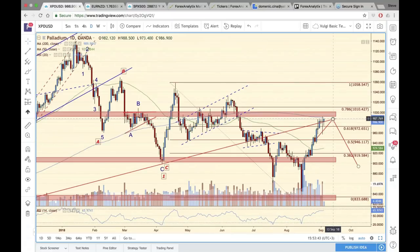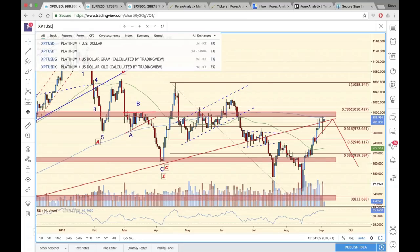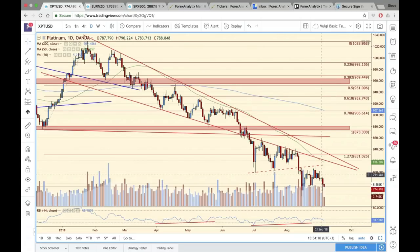So, palladium is currently testing the 1,000 level. I expect the chance of a reaction from here is quite high. Obviously, buying up here, at the confluence of the 200 EMA and a horizontal resistance area, is not a smart idea. So I would be very, very careful up here. It looks by far the most bullish of all the metals, but buying it up there makes no sense.